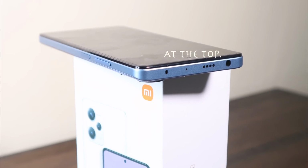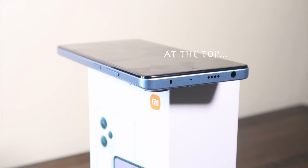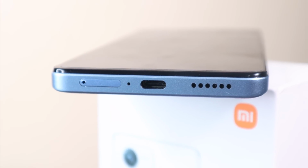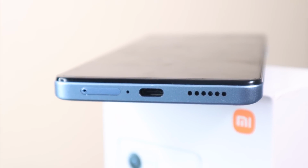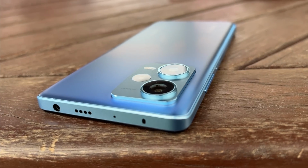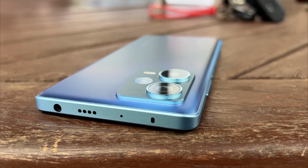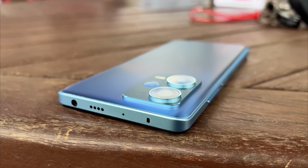At the top, you get the headphone jack, a speaker, a microphone, and an IR blaster to control devices in your house. At the bottom, you get the SIM tray, a microphone, the USB Type-C port for charging, and another speaker. It is a very well-built gadget, and I decided it would be nice to gather opinions from other people on what they think of it just from first impressions.